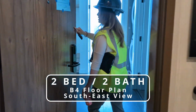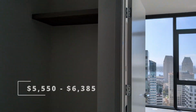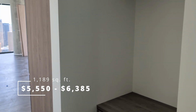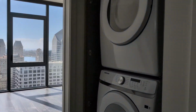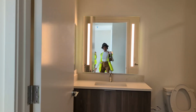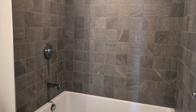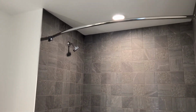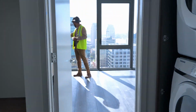And then this is the last 2-bedroom floor plan. It is the southeast facing floor plan. It is also the largest floor plan, but you will soon see why we actually didn't love this one as much as the southwest facing one. But starting off, same guest bathroom, similar guest bedroom. Again, it is a larger square footage, so I feel like the rooms themselves are a little bit bigger. The living room is a little bit bigger.